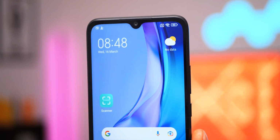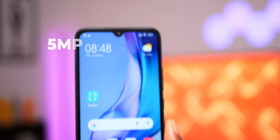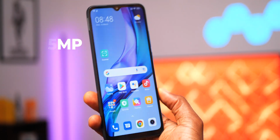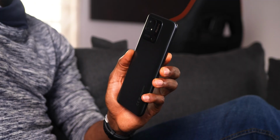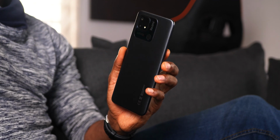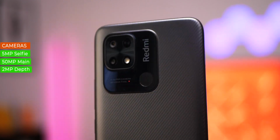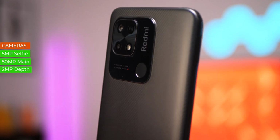Another area Xiaomi cut corners on this device is the cameras. It has a 5-megapixel selfie camera. Yeah, you heard right. I can't remember the last time I handled a device with a 5-megapixel selfie camera. It doesn't have the prettiest camera array on the rear, and you can also ignore the deception in its design as there's only 2 camera sensors, of which I'd say only one is useful. It is a dual combination of a 50-megapixel main sensor and a depth sensor.